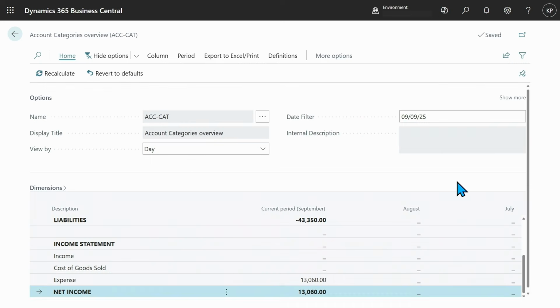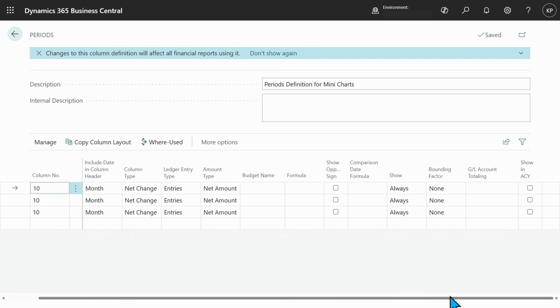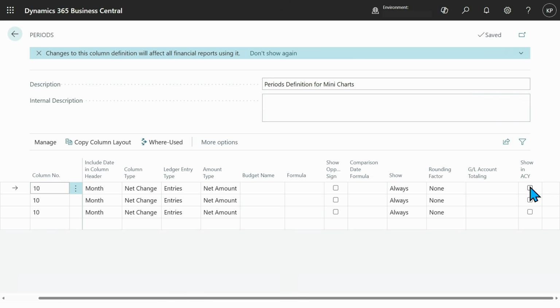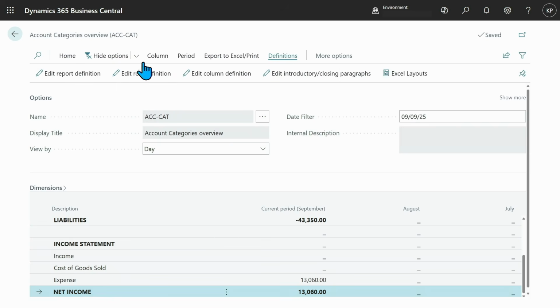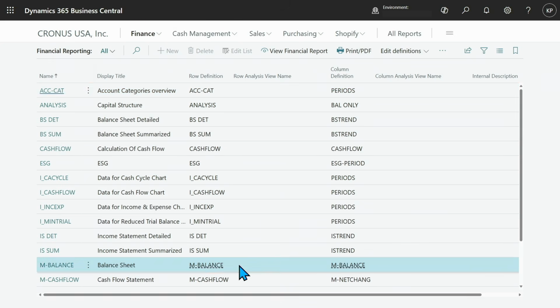Okay, so the other thing is the report that supports additional reporting currencies. Let's just go back to the column definition and see how that works. If I scroll this to the right, there's a new column here called Show in ACY, in Additional Reporting Currency. And if I do that, maybe not on the periods, but let's pick a different one. Let's pick maybe the balance definition.